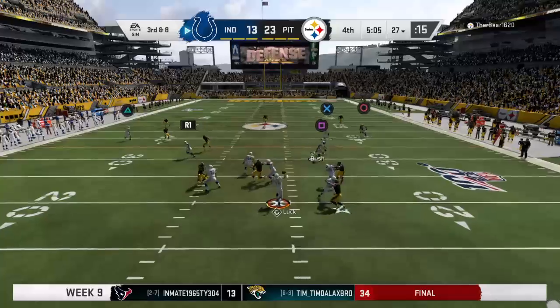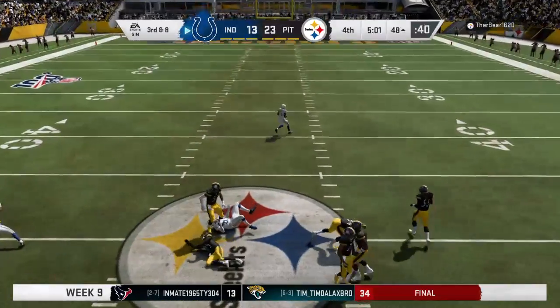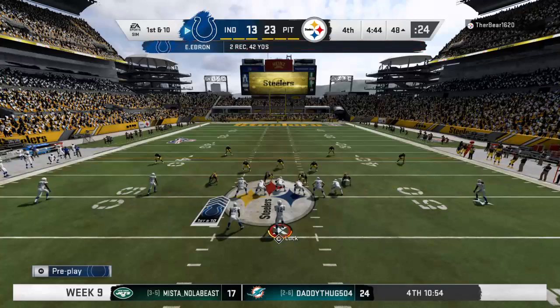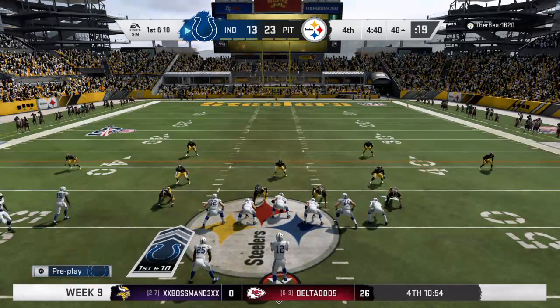Here's Luck. And he connects with Ebron. And he'll be taken down, but not before they work it across midfield. Call that a very strong gain of 24. And the Colts first down.